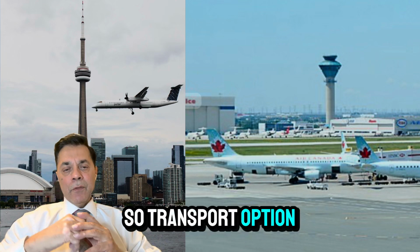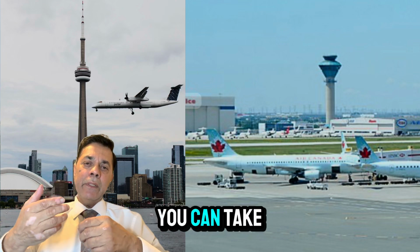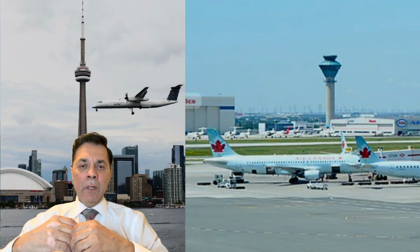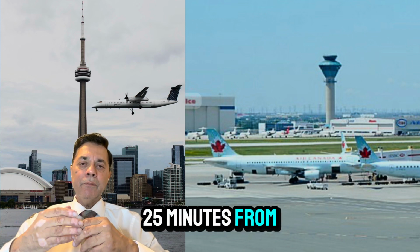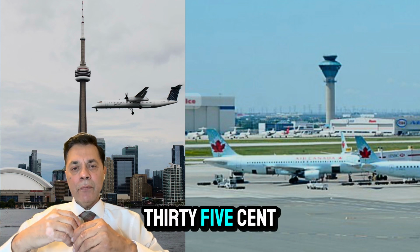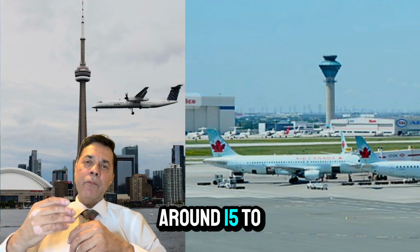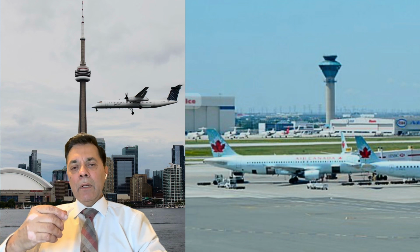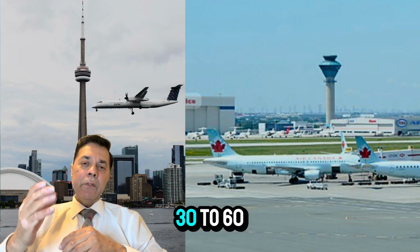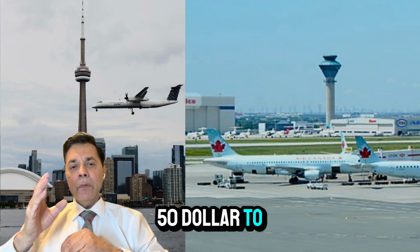So transport options for Pearson. One is, if you don't have a lot of luggage, you can take the Union Pearson train, fast and most reliable. It takes around 25 minutes from downtown to Pearson and costs about $12.35 for an adult, and frequency is around 15 to 30 minutes. Another option is taxi, Uber or Lyft. It takes around 30 to 60 minutes depending on traffic and costs about $50 to $80.